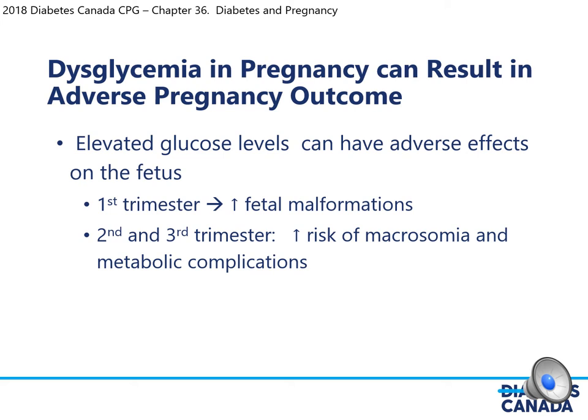Dysglycemia in pregnancy can result in adverse pregnancy outcomes. We know that hyperglycemia in the first trimester can lead to increased fetal malformations, and hyperglycemia in the second and third trimester can lead to an increased risk of macrosomia and metabolic complications.